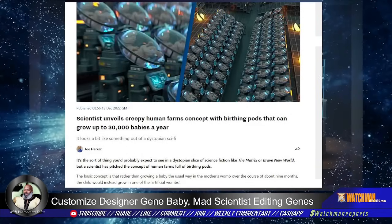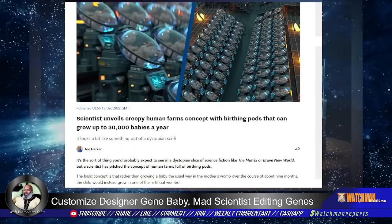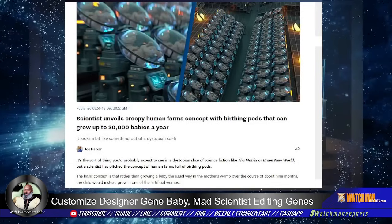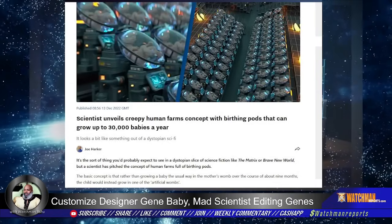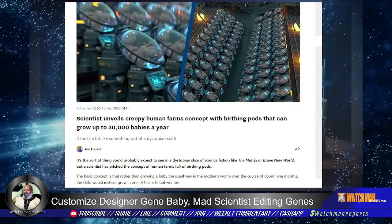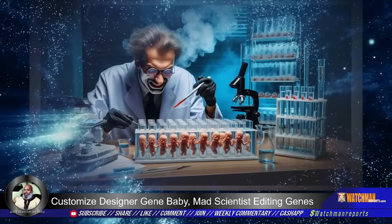They are going out of their minds trying to create all kinds of things. It says the basic concept is that rather than growing a baby the usual way in a mother's womb over the course of about 9 months, the child would instead grow in one of these artificial wombs or birthing pods. This is crazy. This is crazy. You know, it does remind you of The Matrix.